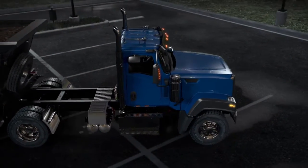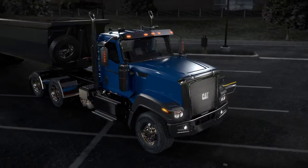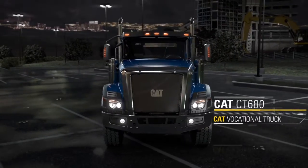You deserve a vocational truck as heavy-duty as your application. We're built to meet that challenge.